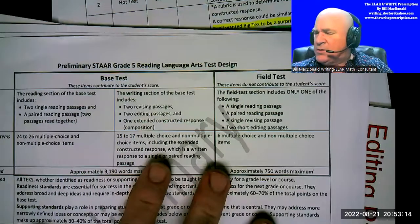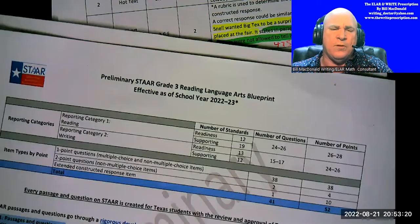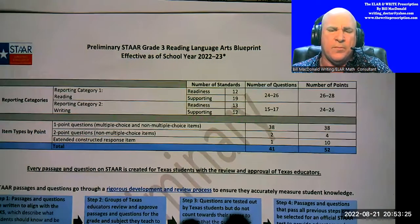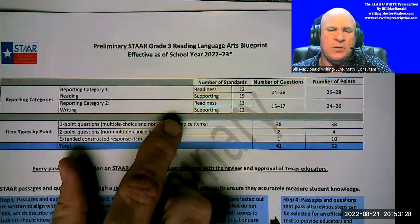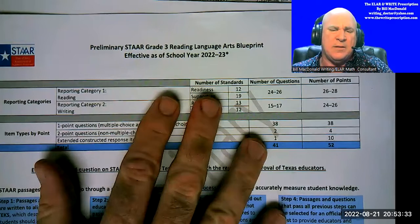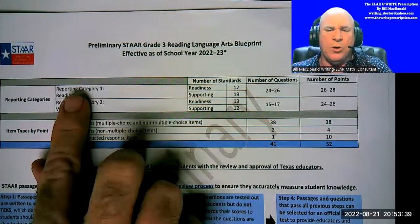So let's get started with the tour of the folders. I felt it was important to start off by showing you how the preliminary tests are set up for third grade, so that you can see they're pretty much the same for all the grades. On the preliminary test design, you can see here is the reading section.